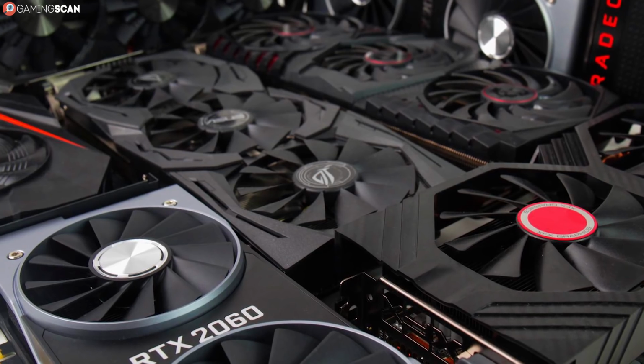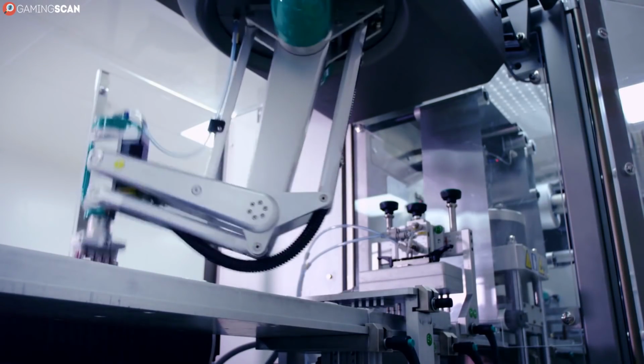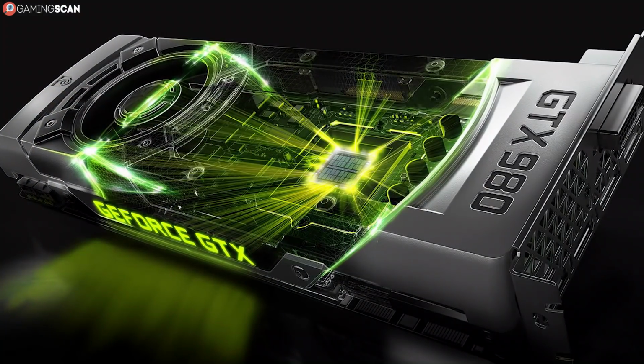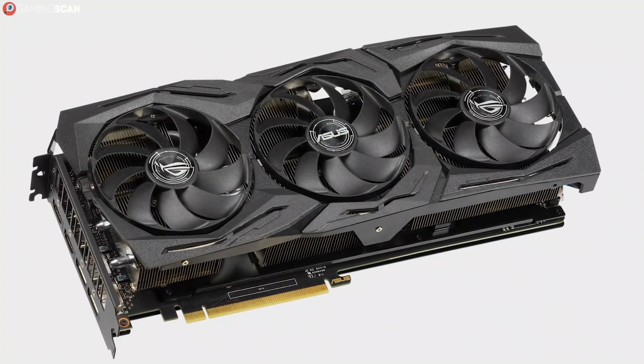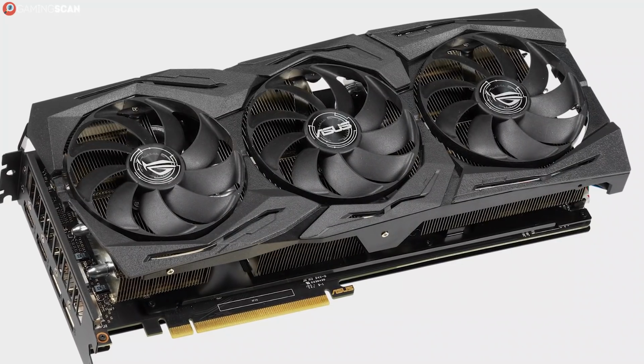And finally, if you want to play it safe, make sure the card you're buying isn't older than 2 years. The reason for this is quite simple. Most manufacturers offer 3-year warranties on their GPUs, so if the card isn't older than 2 years, you still have at least a full year left on the warranty. This can help mitigate the risk of buying a used graphics card and present a lifeline in case you end up with a faulty component after all.